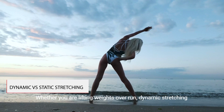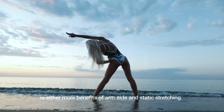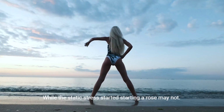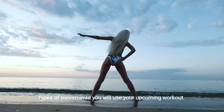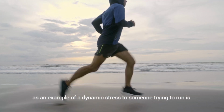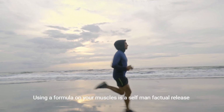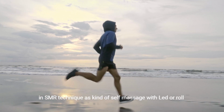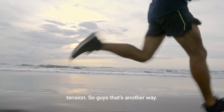Whether you're lifting weights or if you run, dynamic stretching is a more beneficial form of exercise than static stretching. While a static stretch such as touching your toes may help you feel loose, dynamic stretching prepares your body for the different types of movements you will use in your upcoming workout. An example of a dynamic stretch for someone trying to run is a knee to chest exercise. Using a foam roller on your muscles is a self-myofascial release, an SMR technique. That's a kind of self-massage where you roll out your muscles using your own body weight to relieve tension. So guys, that's another way.